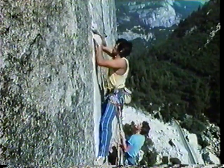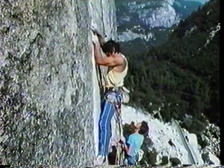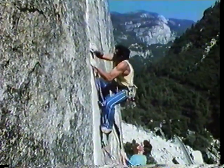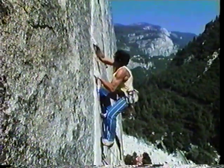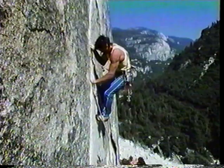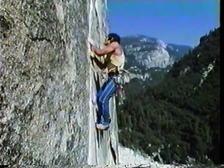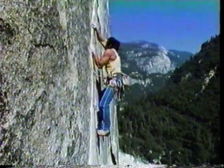Okay. The next pitch, Butterfingers, is also a very difficult finger crack climb, rated 5.11A. However, unlike Butterballs, there's only one hard move. After the crux, the crack opens up into a friendly hand jam, leading to the top of Cookie Cliffs.